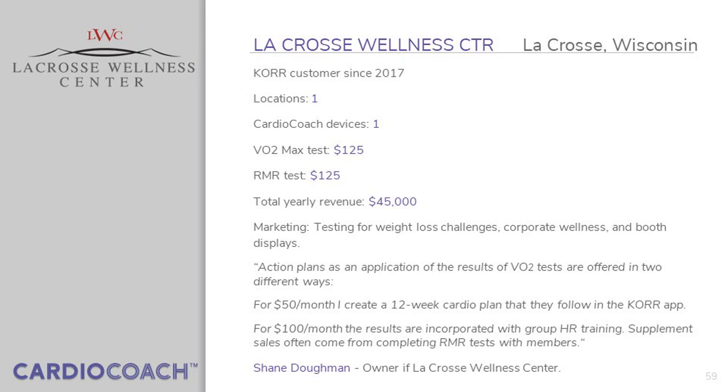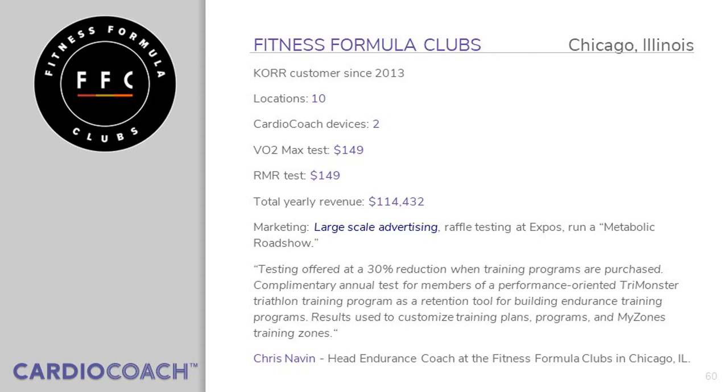Fitness Formula Clubs in Chicago, Illinois has been a KORR customer since 2013, with 10 locations and 2 Cardio Coach devices. This speaks to the portability of the device, as they are using 2 devices and moving them between these 10 locations. They charge $149 for testing, and their total yearly revenue is $114,432. For marketing, they use large-scale advertising, raffle testing at expos, and they run a metabolic roadshow every couple of weeks.